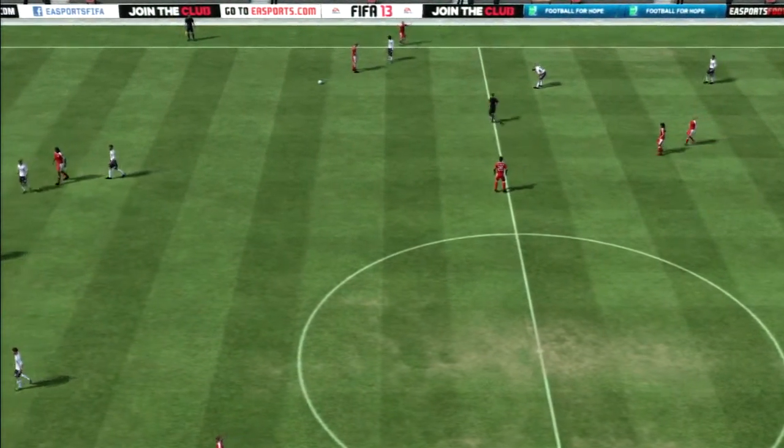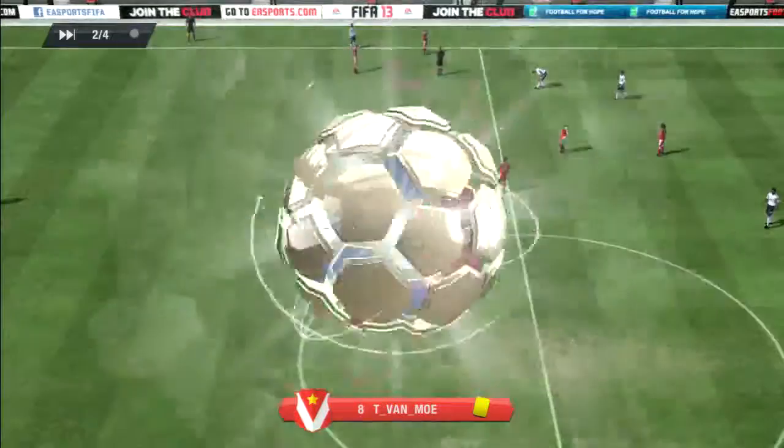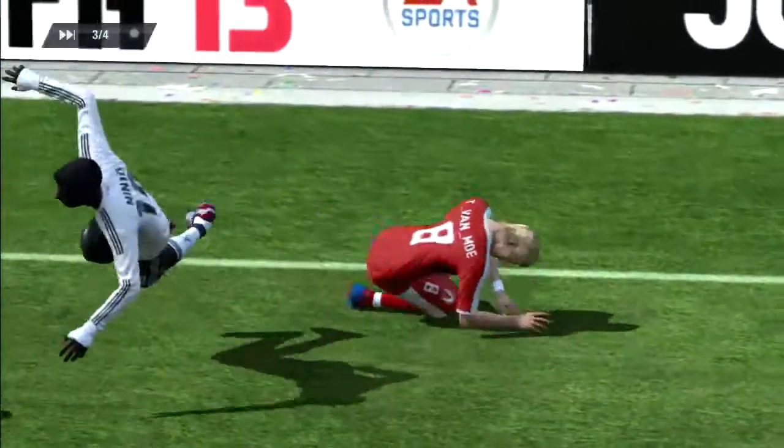Well, the way the referee saw it might not be the way that we saw it, but we'll wait and see. That's a foul, it's a bad one, it's a yellow card. I think it's a straightforward decision for the ref. Yeah, yeah.